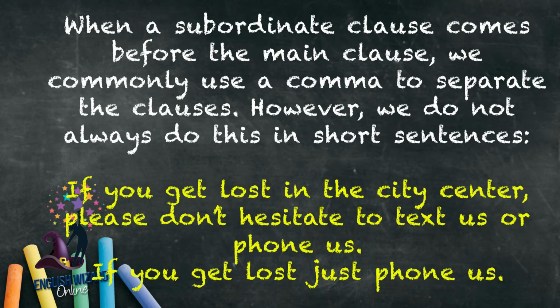When a subordinate clause comes before the main clause, we commonly use a comma to separate the clauses. However, we do not always do this in short sentences. If you get lost in the city center, please don't hesitate to text us or phone us. If you get lost, just phone us.